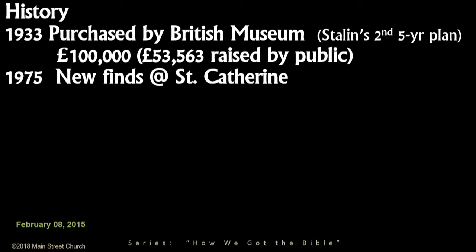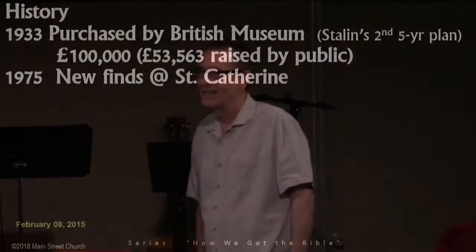They went back in 1975, 40 years later. Someone said, maybe we should go back and see if there's more documents there. And actually, what triggered the trip in 75 was an announcement out of St. Catherine's that a big collapse of the building had happened. There was a fire. A whole wing of the place had collapsed in on itself because of the fire. And in cleaning that out, they found manuscripts in the rubble. So when that hit the news, the people in the British Library said, we've got to go out there and see what's in the rubble.